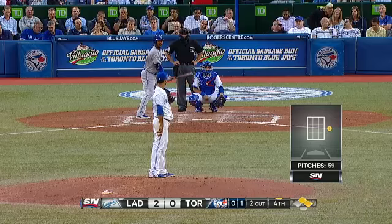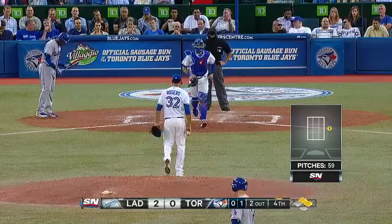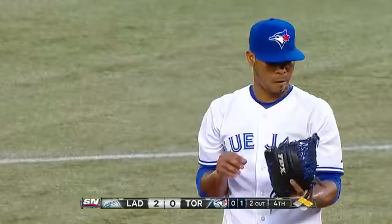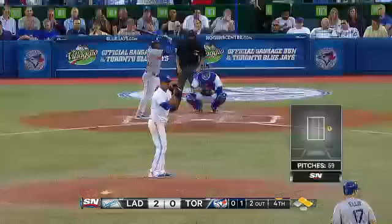So far, Rogers has been able to minimize the damage. He's an out away from getting around a first and second, nobody out situation. He did a good job in the second. He had bases loaded and nobody out and held the Dodgers to a single run. Gave up six hits, a hit batter, and a walk. So he's had eight base runners to deal with already. Yeah, he's walking a tightrope, that's for sure.